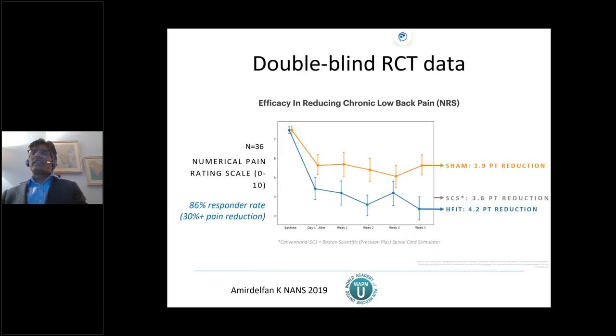When looking at these devices in the clinical data, this was presented at a conference in 2019, looking at a subset of a randomized controlled trial for chronic low back pain patients. What we see is a simple improvement in pain scores in this patient population for an HFIT therapy patch placed at the lower back versus a device that a patient does not feel, also known as a sham device. This sham device did have a patient improvement, almost a 2-point reduction. However, the use of HFIT showed a 4-point reduction as a mean in this patient population.